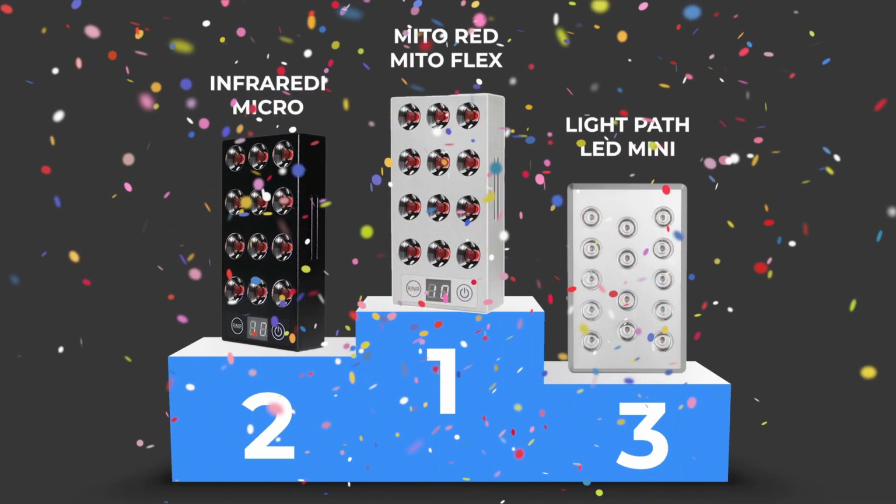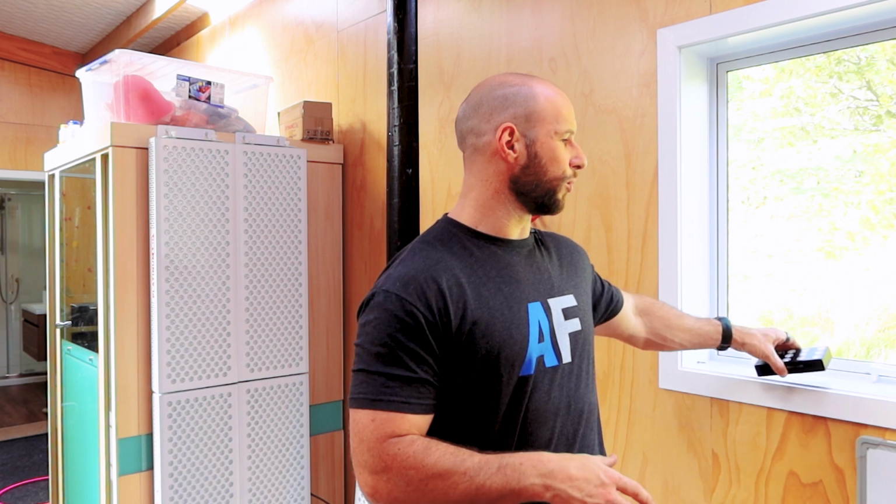I'll use that sometimes when I'm just sitting watching TV or reading a book and I might have a sore knee or a sore elbow or wherever, and I'll just spot target using this. It's silent, there's no fans, it's not too bright, it doesn't light up the whole room like these things do. So it's just nice to have lying around.